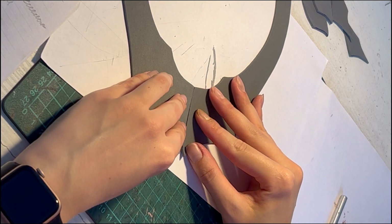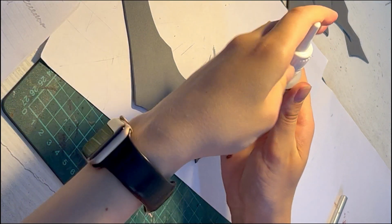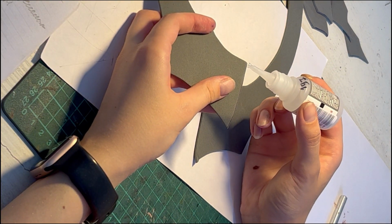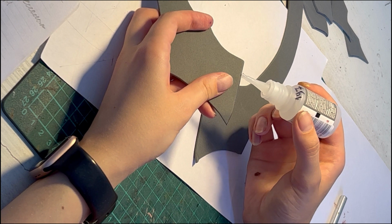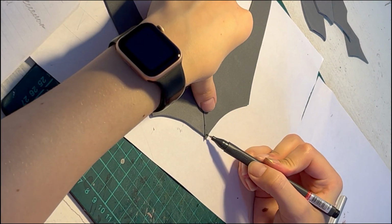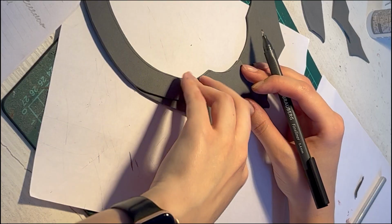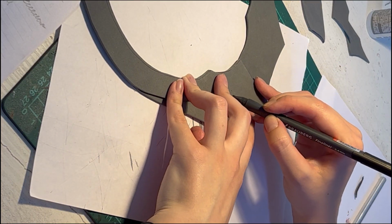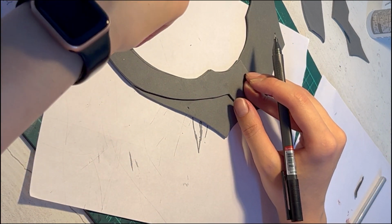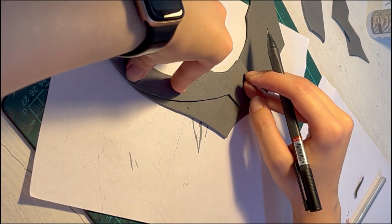I cut all the details from EVA foam and now glue them together with a cyanoacrylate adhesive. Adjust the shape and cut off the excess foam. I highly recommend outlining the edges of the parts that you are going to attach later in order to apply glue within these edges to avoid mess.